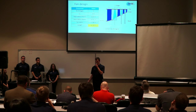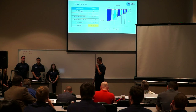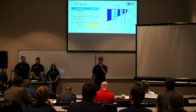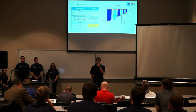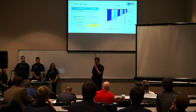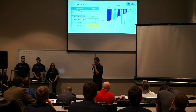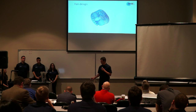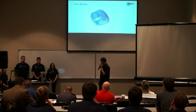We've done a constant tip design. Our tip again is going to be at 17.82 inches. Our number of stages is 3. We have an inlet guide vane and 3 stages. Each stage has a rotor and a stator. A rotor is in light blue color, a stator is in dark blue color. Our total length of the fan is 16.43 inches, and our pressure ratio achieved currently is 4.4. This is a 3D rendering of the fan to help visualize.